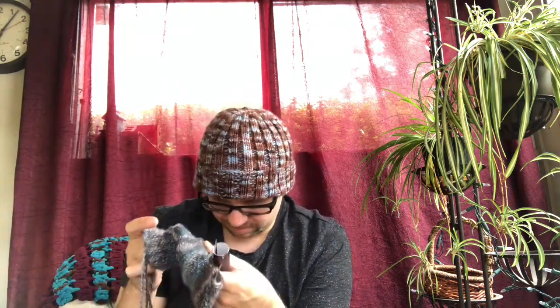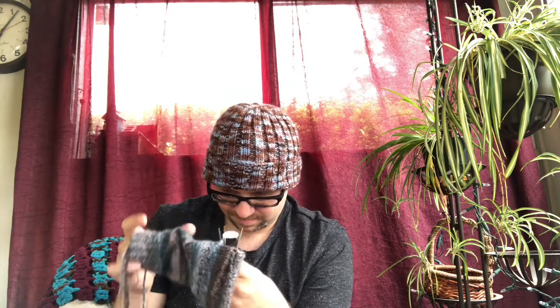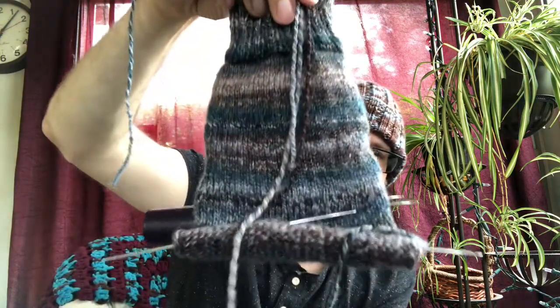You have to know how to decrease with knit 2 togethers and slip knit. And you have to know how to Kitchener stitch to close the toe. And there are other toes if you go find one. There's another toe where you could pull it like the top of a hat. Why does this look funny right here? Oh, that's probably where I switched yarns. Anyways, I'll check that.